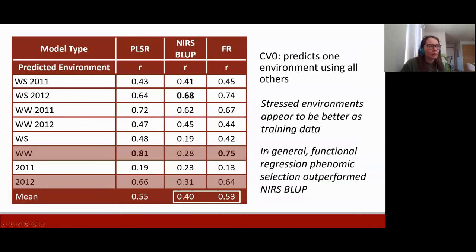We also saw that in terms of the phenomic selection methods, functional regression tended to outperform the NIRS BLEP method. I think that's really interesting because functional regression is sort of a novel approach to handling this kind of data, and that original paper by Renson et al. implemented a similar NIRS BLEP approach. So I would maybe argue that going forward, researchers who want to look more into this might be interested to see if functional regression handles their data as well as it handled ours.